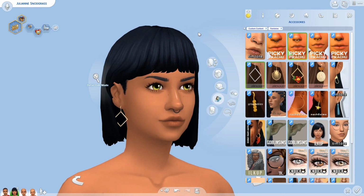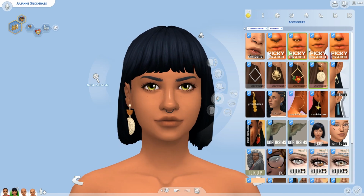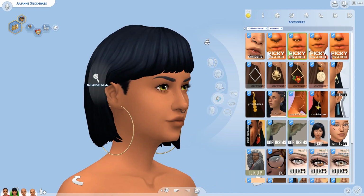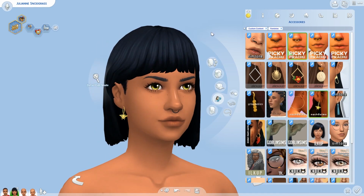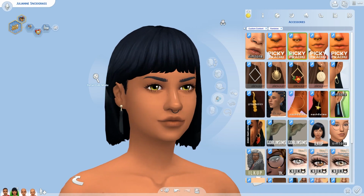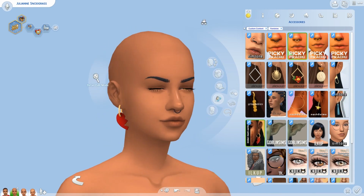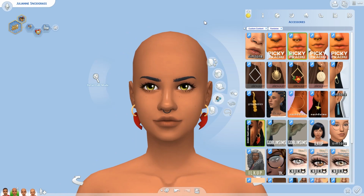And then I also got some earrings. We got lots of earrings. They're just all so cute. These eggplants I thought were so funny. But yeah, a ton of earrings. And then I got these big hoops and these little bees. And these little tassels. And then, oh, these are so cute. I'm actually going to take her hair off for this. They're called the Broken Heart earrings.